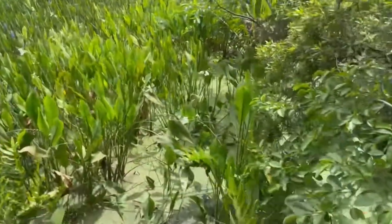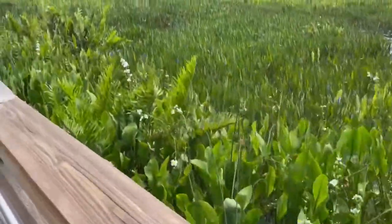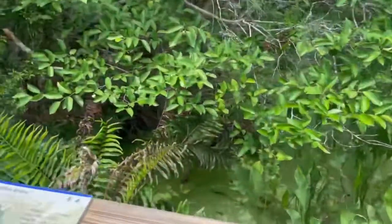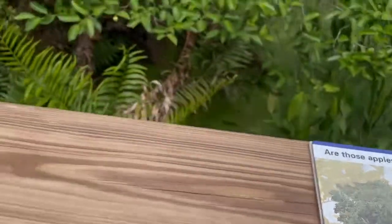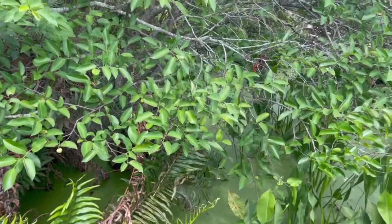Something moving right underneath us on the boardwalk. And here's a pond apple tree, or a description of a pond apple tree. You see pond apple trees throughout this ecosystem and in cypress swamps.